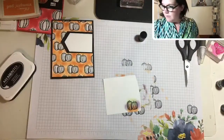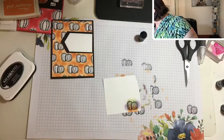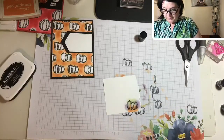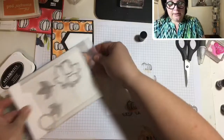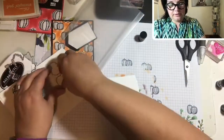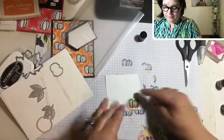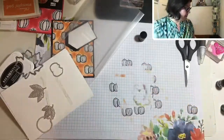Cute. Now, it does come with framelits, like you've seen, and actually has two of these, so I suppose if you have lots of pumpkins to cut out, you can cut out more than one at the same time.